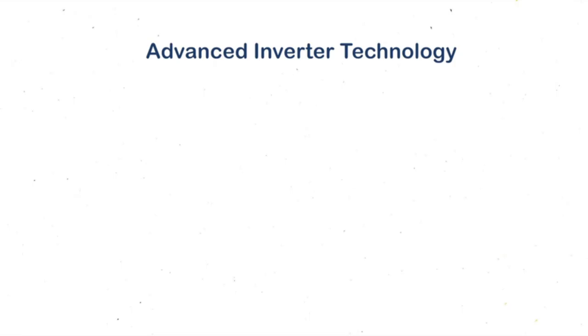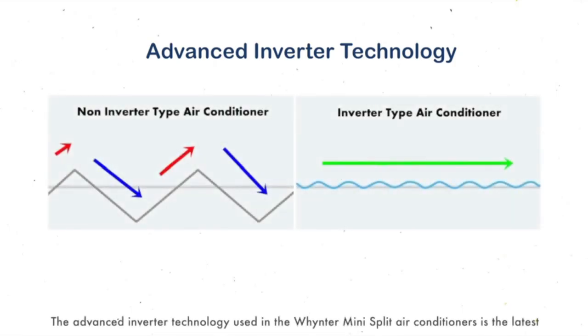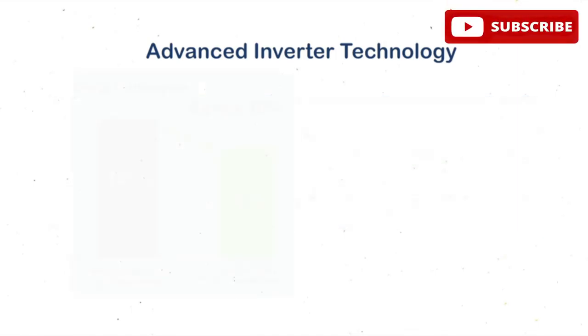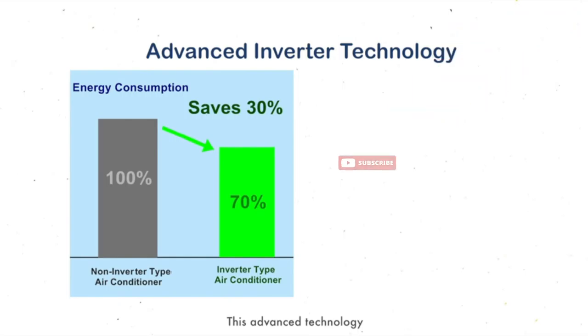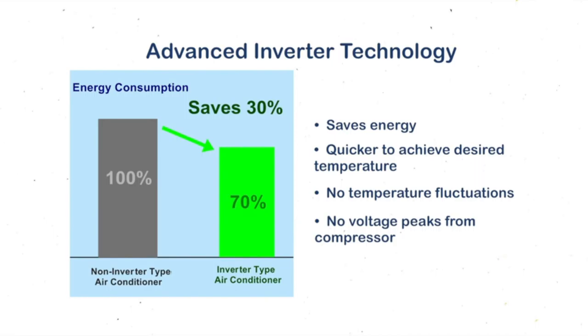Advanced inverter technology. The advanced inverter technology used in the Winter mini split air conditioners is the latest technology to control the speed of the compressor motor, so it continuously regulates the temperature. This advanced technology saves energy, is quicker to achieve desired temperature, has no temperature fluctuations, and no voltage peaks from the compressor.